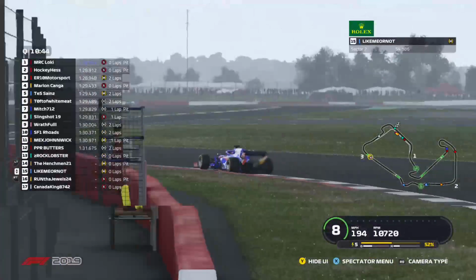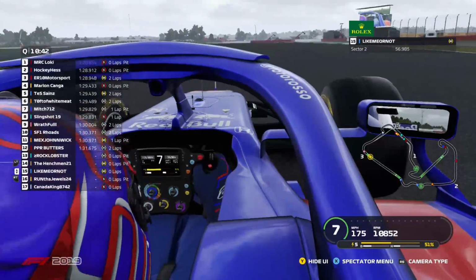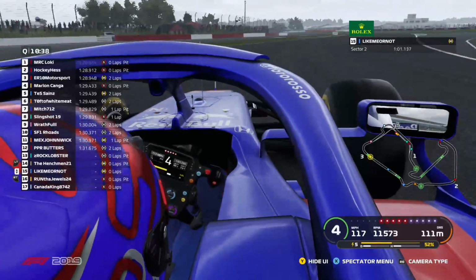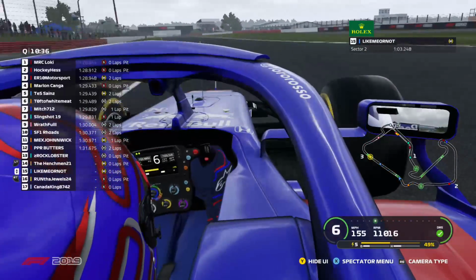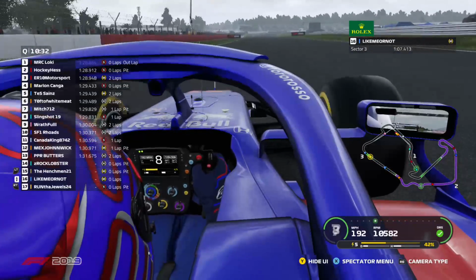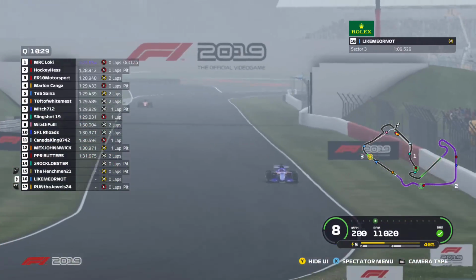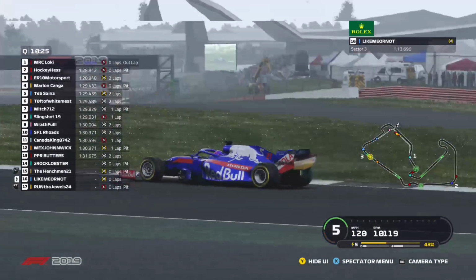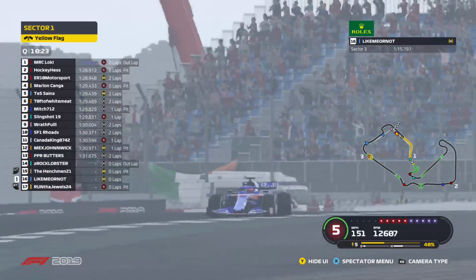See what else that we have here. Wrathful jumps into a 130 flat on those hard compound tires. Slingshot, he did a 129.8 on those soft compound tires. We're still riding with Like Me or Not. He has yet to set a time. Rock Lobster, Henchman, and Run the Jewel still sitting in the pits. No time there.